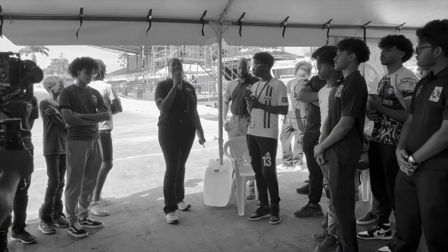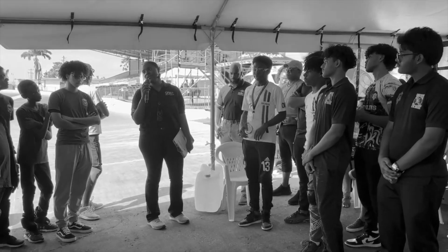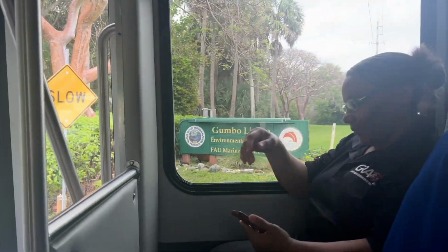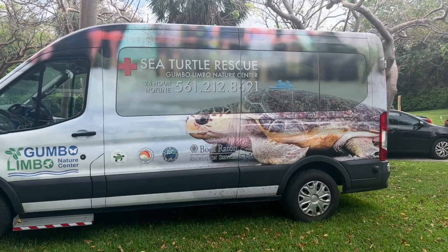We are so excited about today. Everyone here is making history. This, believe it or not, is the very first Boca Intercol in the world.